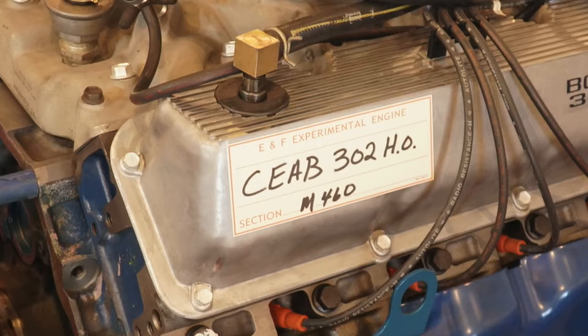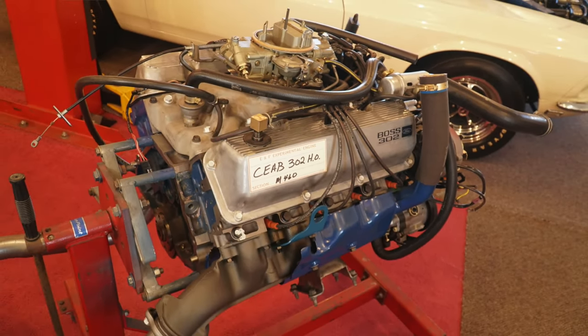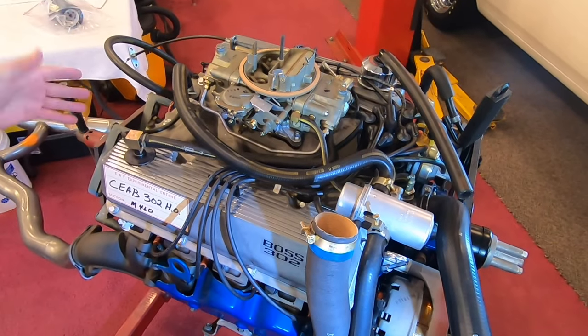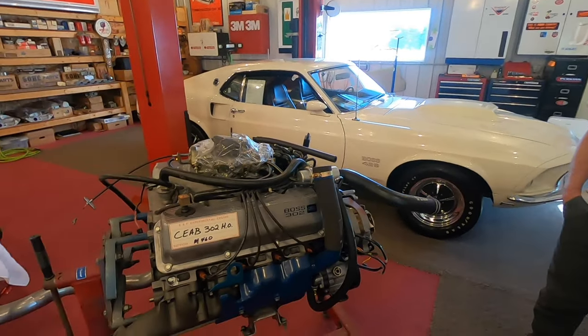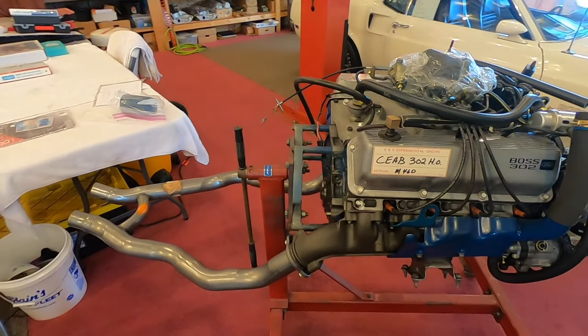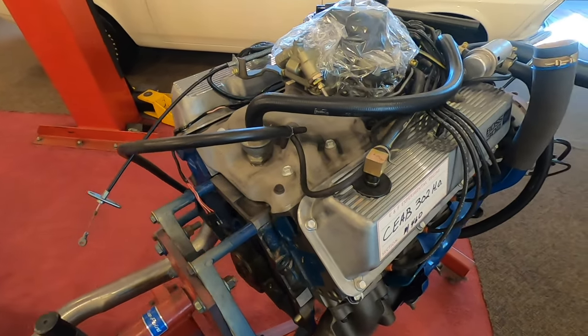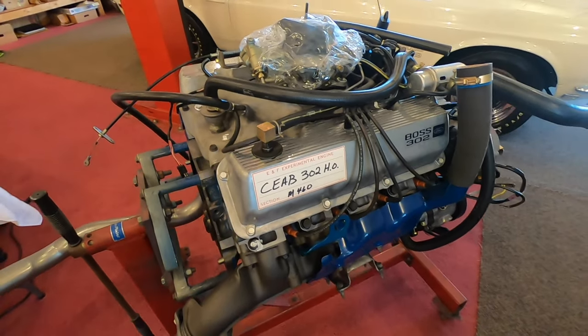This wasn't just a crated Boss 302 service motor. This was a brand new assembly line motor with the carburetor, the oil pan, the clutch and bell housing. Set up for first day of production and most of the smog attached to the motor. So here it is, right? And this is it. This is a complete brand new '71 Boss 302 assembly line motor that is dated 3 weeks before the car was built.